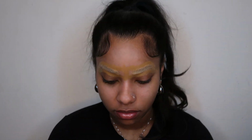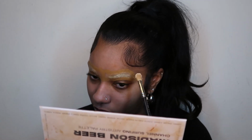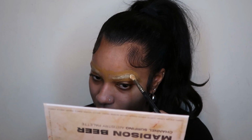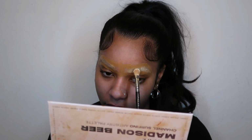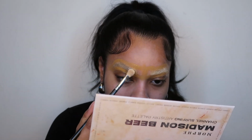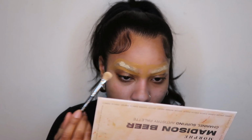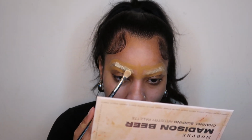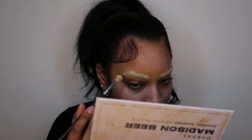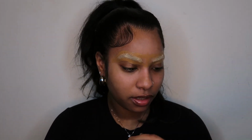This looks a little bit better. Hold on, let me just pack on the setting powder, I guess. This is the Laura Mercier powder in the color Honey. Yeah, that's what I was going for. Looks a little bit better. Could be better though.